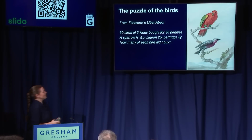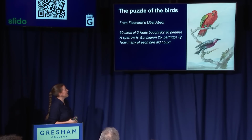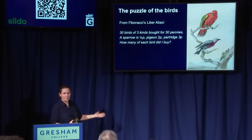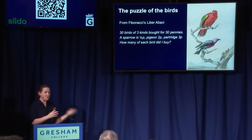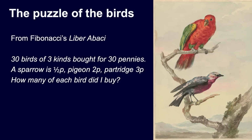I'll mention another little puzzle, because I like it. This is called the Puzzle of the Birds, and the example I'm giving is from a book by Fibonacci, but actually it dates back probably 1,000 years before this. Puzzles of this form probably originated in China, in maybe 500 AD. This is about constraints in a problem. So you've got 30 birds, you buy 30 birds for 30 pennies in the market, and there are 3 kinds of birds, and you're given the prices, and then the question is, how many of each bird did I buy?